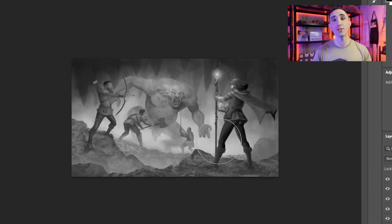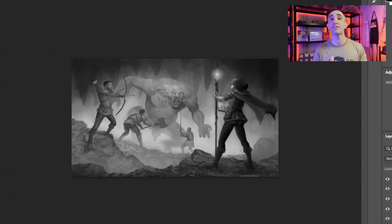Now, if you're not using Photoshop, every program pretty much has something like this. I just don't know what it's called, sorry. But you want to make sure that you darken up things closest to us, and this will allow us to focus in on what we need to, which for me should be that mage character.